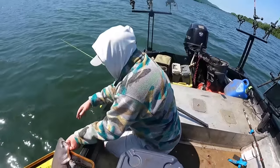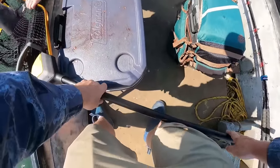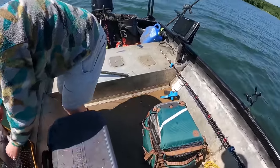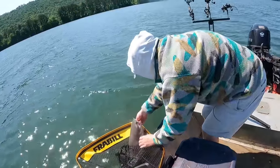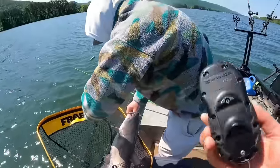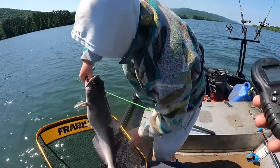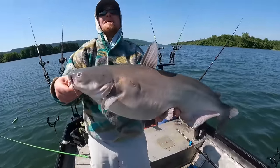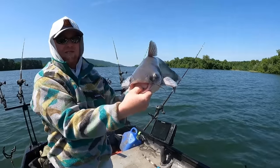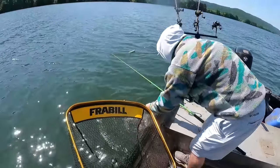Slowing us down a little bit. Got him unhooked. Got in that net. He had a big giant chunk. Yeah, both those fins went in it. It's funny. Slow us down here. Let's see him there. That's a pretty blue cat. Nice blue cat. Current's probably just now getting down here, so we should start picking up some more. He gone.